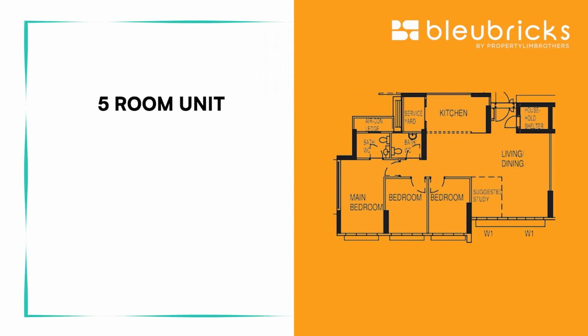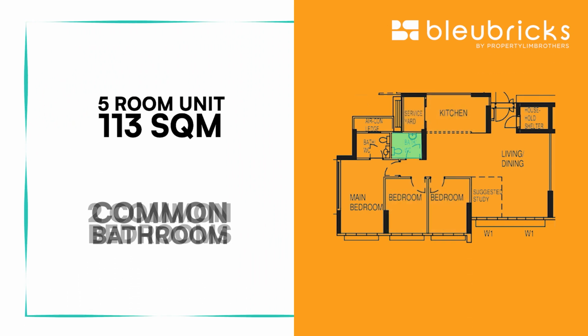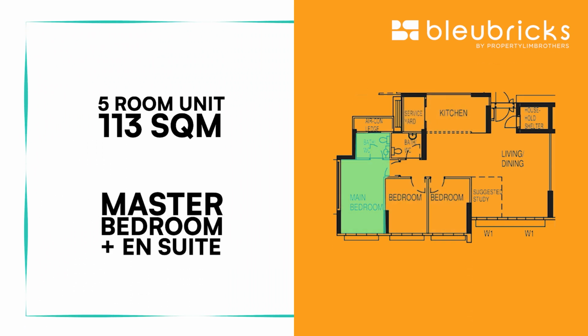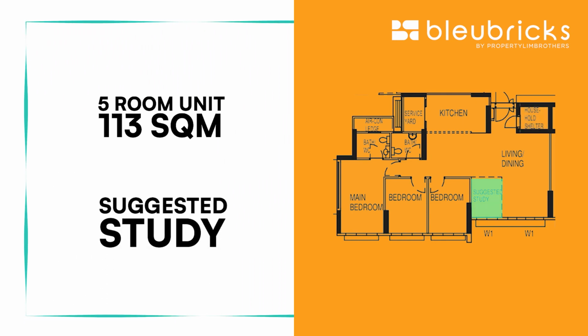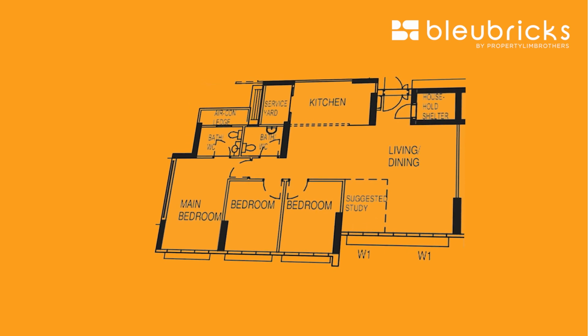This 5-room unit stands at 113 square meters. You have a huge living and dining area, kitchen and service yard, 2 common bedrooms, a common bathroom, a master bedroom with an ensuite bathroom, home shelter, and a suggested study area. It is a functional and efficient layout where you get to utilize all of the living space.